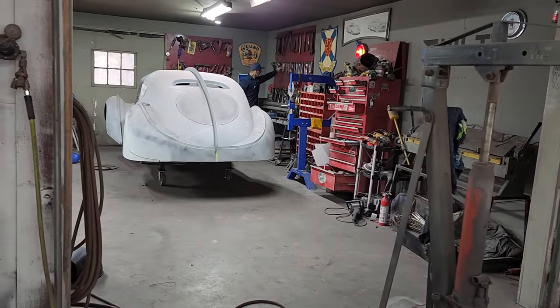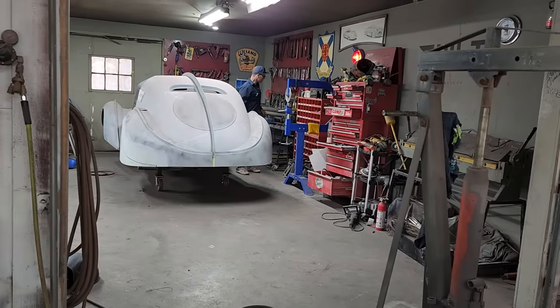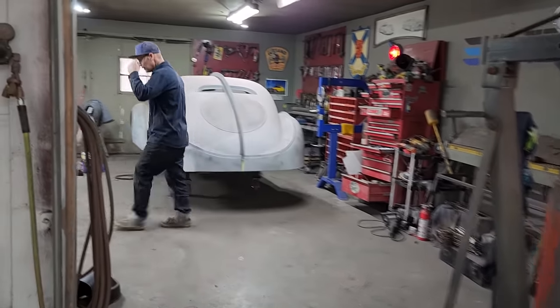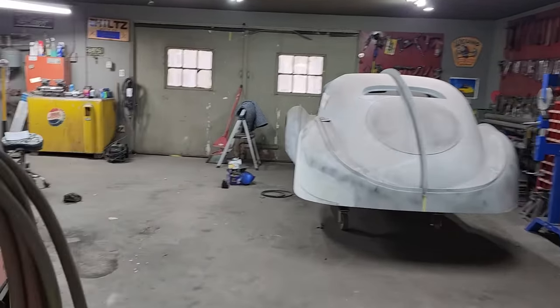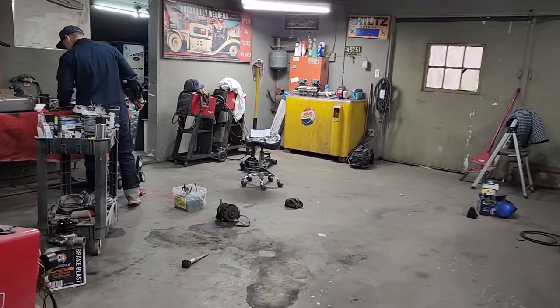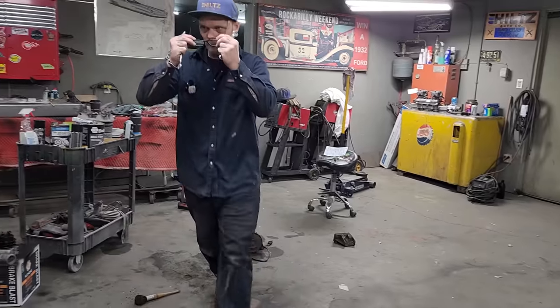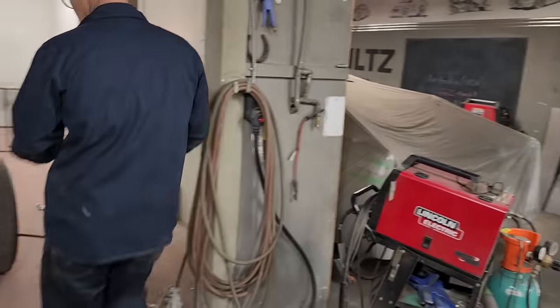Another half inch wrench in right here somewhere. I'm sure there is. Just didn't put it away, did I? Here it is right there. Just go underneath there and hold that.